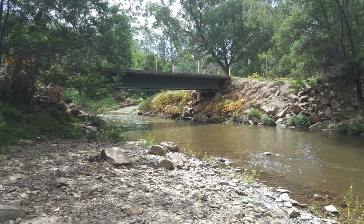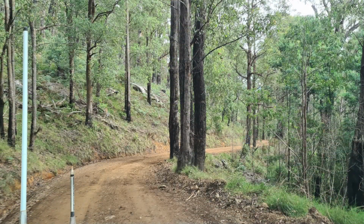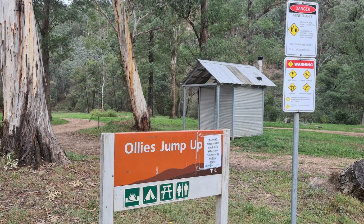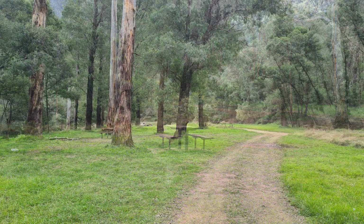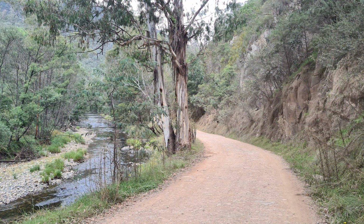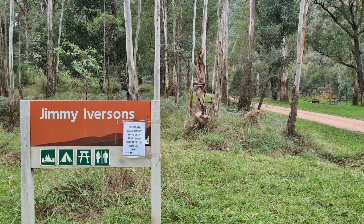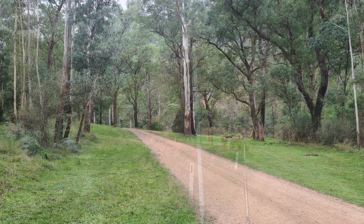Approximately 10 kilometers north of Dargo, on the upper Dargo Road, you will find some great camping spots that back on to the Dargo River. The first is Ollie's Jump Up, with a dump toilet, picnic tables, fires are allowed. Then you head south on the Dargo High Plains Road to Jimmy Irvison's campground, which is quite large.